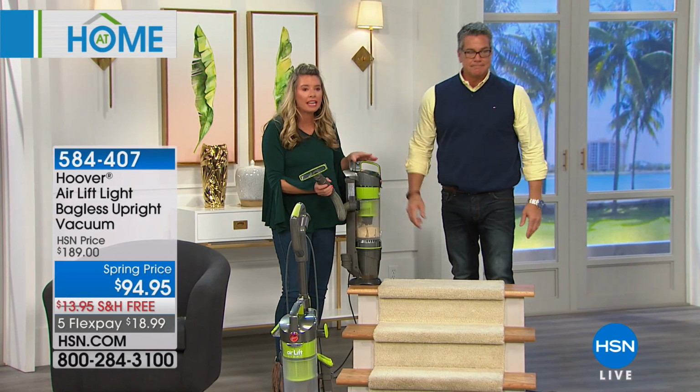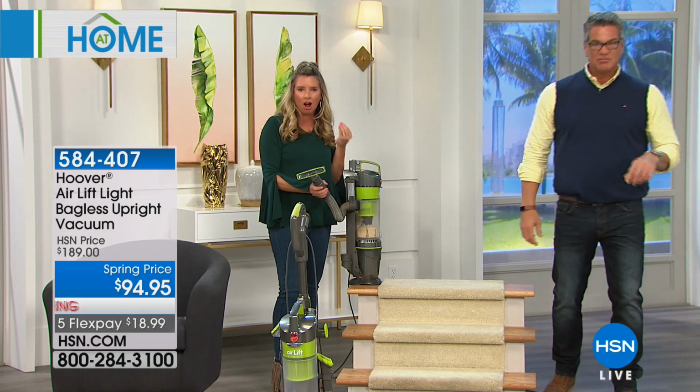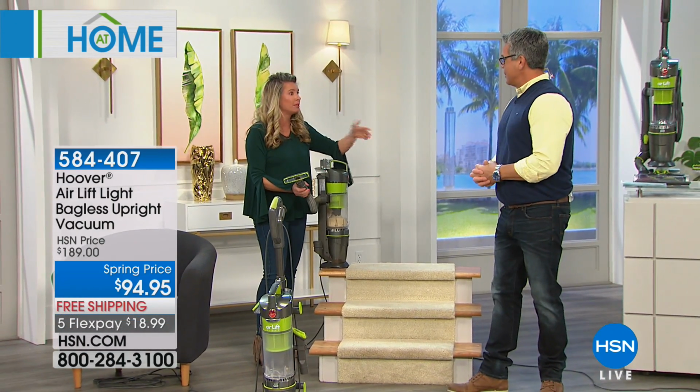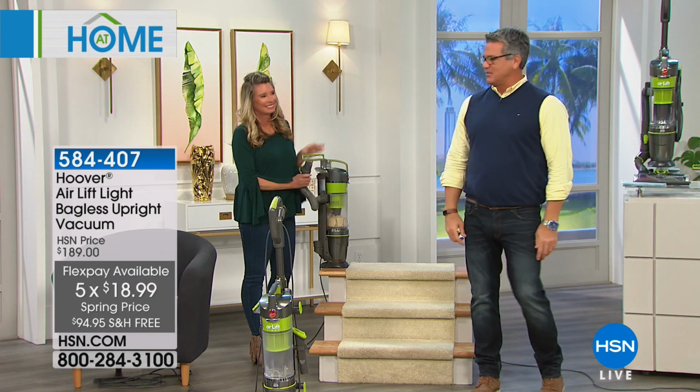And then you still see that no matter how full this is, you're still getting that full suction on this. So you don't have to worry about going back, oh, it's a quarter full, I have to empty it. You don't have to worry about that at all. You're good to go. Yep. You don't have to buy any bags either. And I think bags are like nasty.